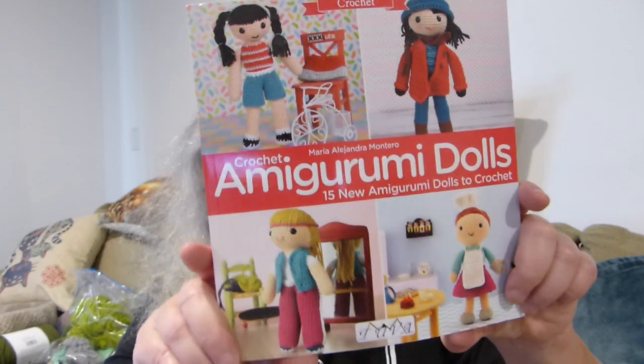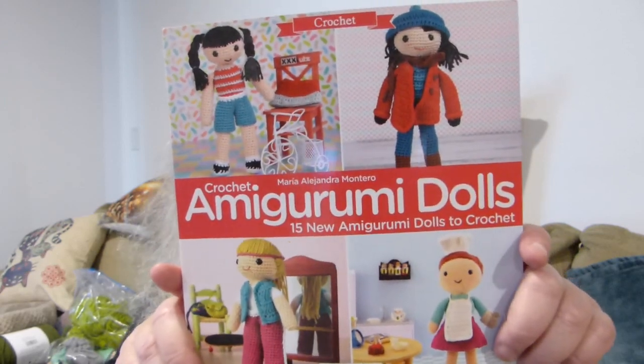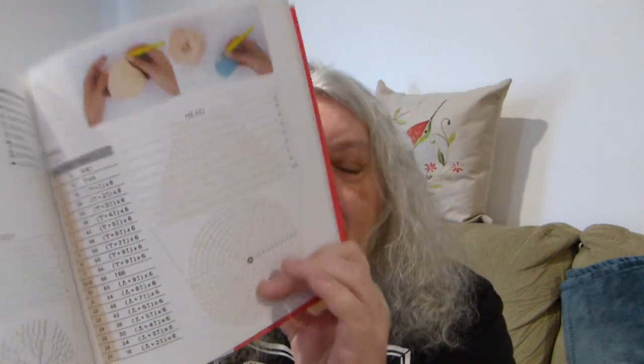Okay, this one I've also made none out of, and I bought it. Is this the one? Oh yeah, okay. Amigurumi Dolls. And this one has charts in it, you know, like those. I can't read those charts, but thankfully it also shows you the numbers for the rows, which is really all I need. But so far I haven't made any, and I think I just haven't made them because, well, I don't know why. But I just haven't made any yet.